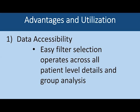So the first advantage in this project is data accessibility. I've talked about this a little bit, but now we're starting to talk about the utilization. So when we have all this together in a database, I've built easy filters that can be selected for the database, and that will filter across all patient level details, all those buckets of variables, plus all the group analysis.